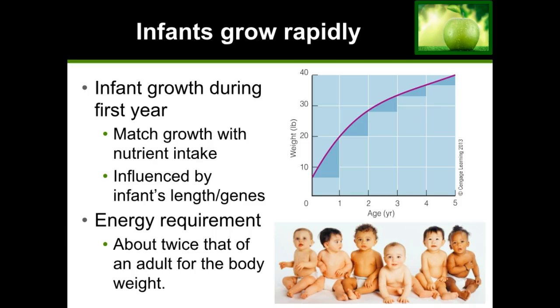Today we're going to talk about nutrition for infants. First thing you need to know is that infants grow rapidly through the first few years of their lives, and we need to match that high growth rate with a high nutrient intake. In fact, babies have about twice the energy requirement per pound of body weight as that of adults.